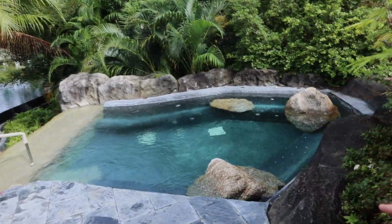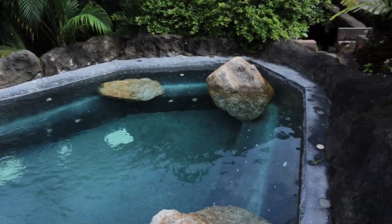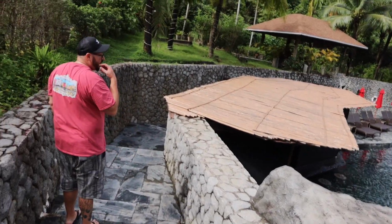So here is the pool. I think this water's heated. I don't know, push in and find out. It's not heated. Not heated. But it's not super cold either. Yeah, but I do like they have these giant boulders just sitting in the pool. I wonder if they were there on purpose or if they just fell in the pool. With the mudslide? Yeah, maybe. Could happen. Heading down this way, see what we can see.